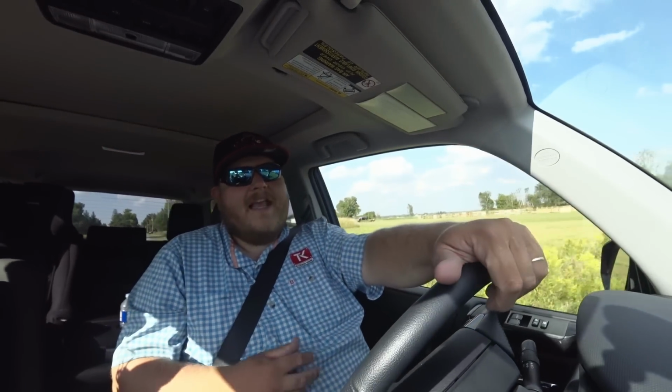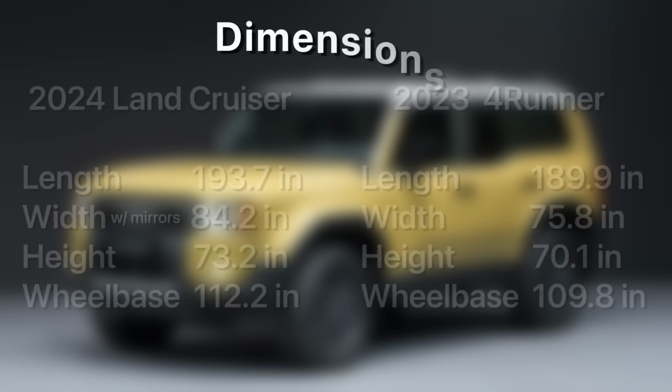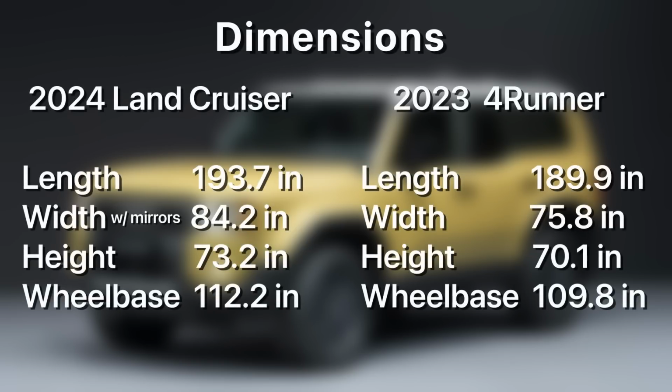My biggest question with this model is, how is it going to coexist with the Land Cruiser? The new Land Cruiser basically looks like a 4Runner. I was curious as to what the size differences were, so I went and pulled the spec sheets and did the comparison, and it turns out that the brand new Land Cruiser is still a little bit bigger than this 4Runner I'm in here today. It's about 4 inches longer, 8 or 9 inches wider, and then about 3 inches taller.